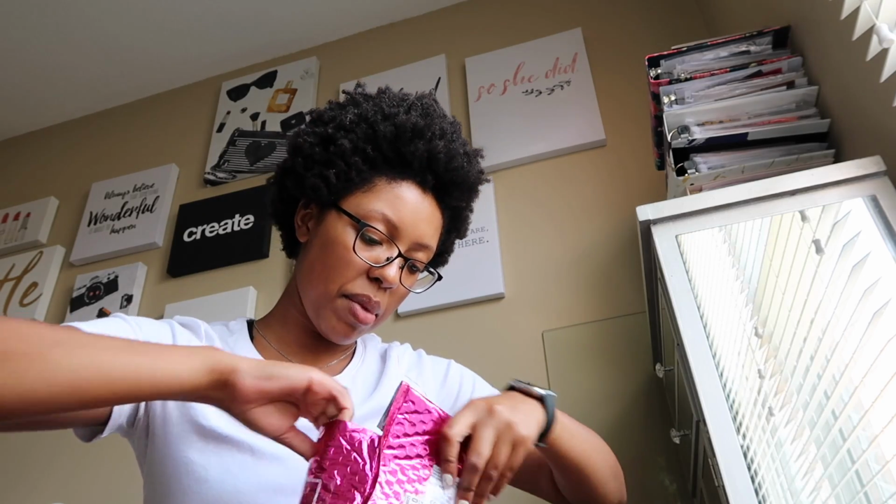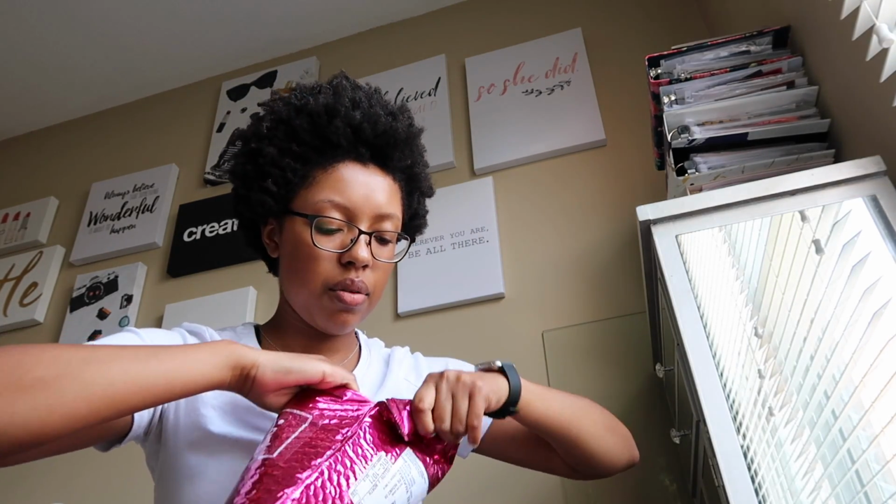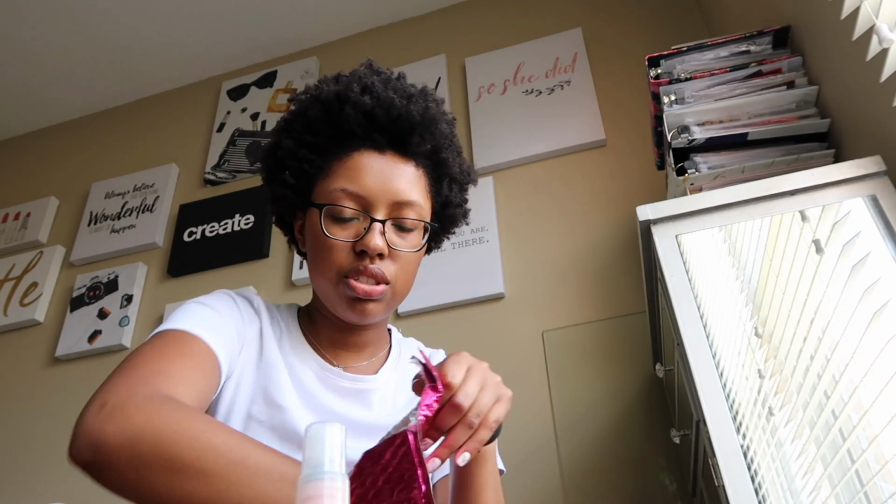So I'm literally sitting on the floor. Sorry for the angle. I wanted to open a few packages that I just got in the mail. Just slicing this bag open. First one is from Urban Outfitters, actually. Their makeup brand. I don't know if you guys remember, I did a review using a lot of their products when they first launched. So since then, they actually added me to the list to try out more of their products.